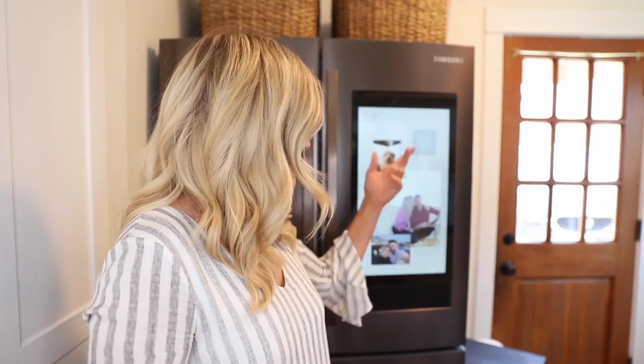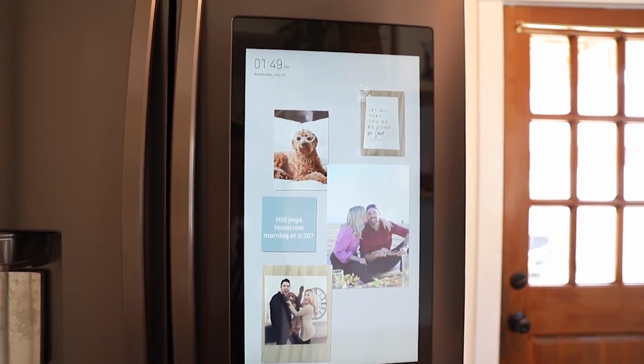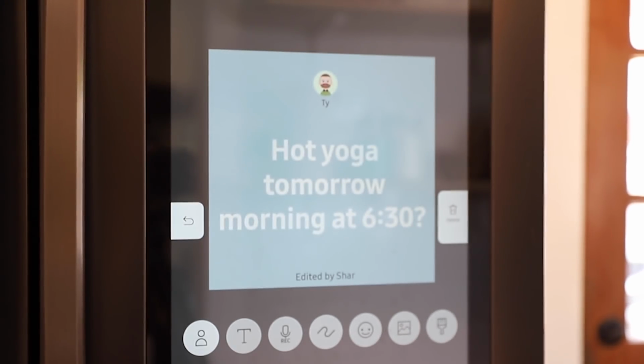Also, there is a family board. A family board is this. I can add my photos to it. I can add sticky notes to Tyler to remind him we've got dinner with friends, or if I want to know if he'll go to yoga with me. And I can even put a little voice memo in there. It's so cute, all the little details you can add in.